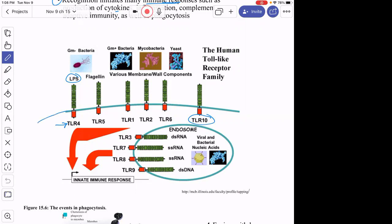There are some in the cell membrane, the outer portion of our phagocytic cells. Say this is a macrophage, for example, recognizing these broad-based patterns like LPS, flagellin, various membrane or cell wall components, not just of bacteria, but maybe yeast, or not just gram-positive and gram-negative bacteria. And we also express some toll-like receptors on the endosome. The ones on the outside are going to trigger, yes, this pathogen is worthy to be ingested.